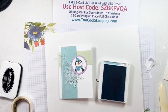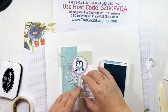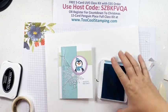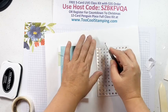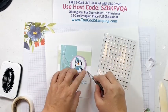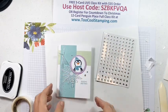All right, we're going to finish up with a little sentiment. We have our Balmy Blue ink. And the one that you're probably going to use most during your Christmas card making is the Season's Greetings. And then we'll finish up with just a few rhinestones. So I'm going to use some of the different sizes here. Give it a little extra sparkle.